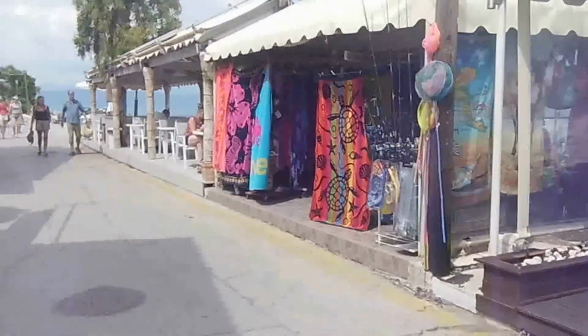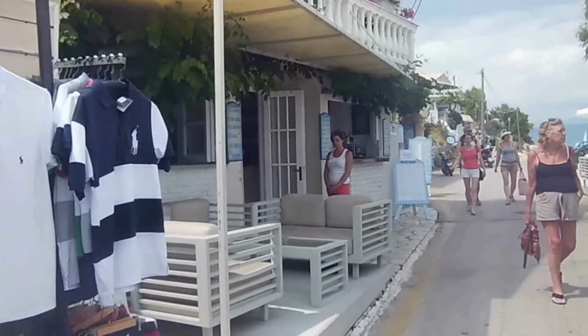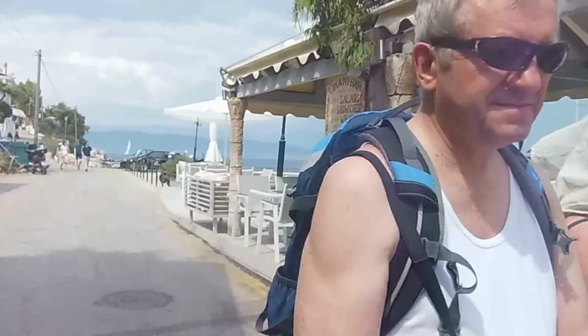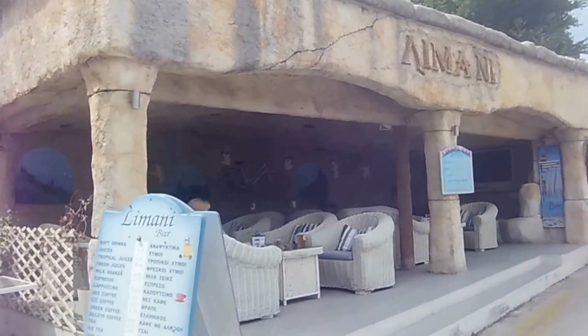Leaving the Wave Bar behind, we're now coming up to Limani Bar. Limani Bar popular in the evening and during the day. Have a look around. Everyone chilling out. Just gone lunchtime. And we're heading towards the beaches. Kassiopi Beach is up this way.